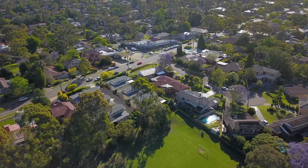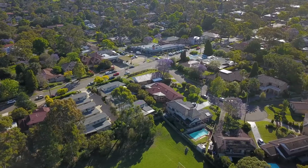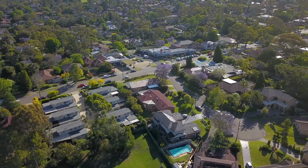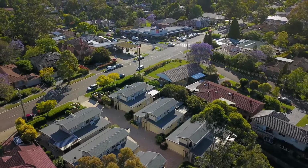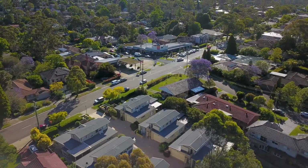Malton Mews is set in the beautiful suburb of North Epping. Actually, just across the road is the perfect set of local shops, restaurants, doctors, everything that you can want. Rarely does a property come up here, but this is a fantastic opportunity for you to actually consider downsizing. I'm really looking forward to seeing you at the inspections.